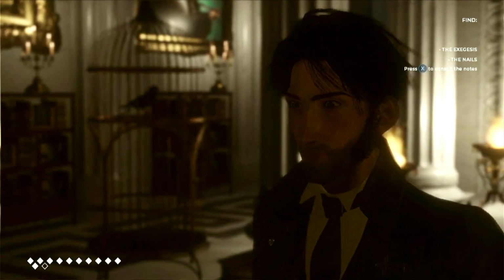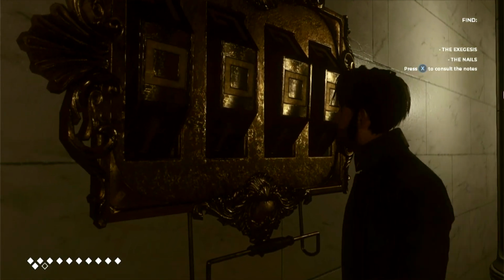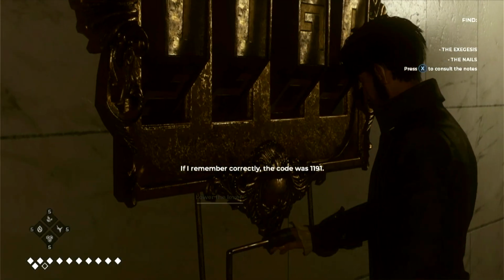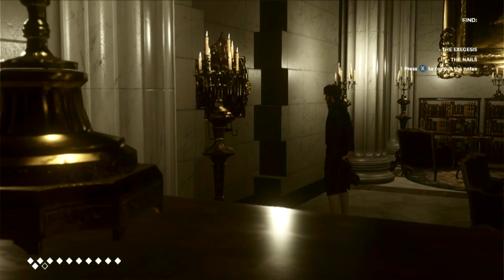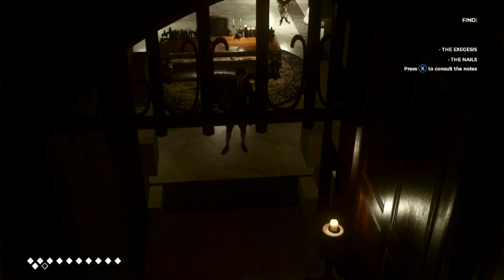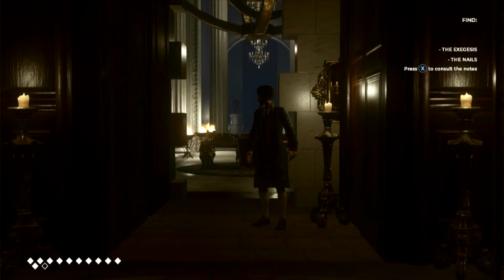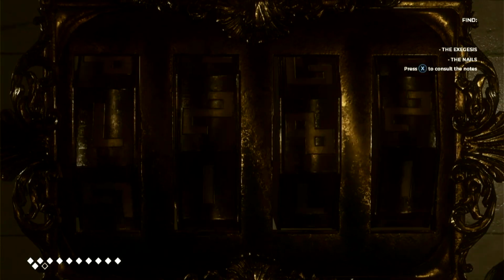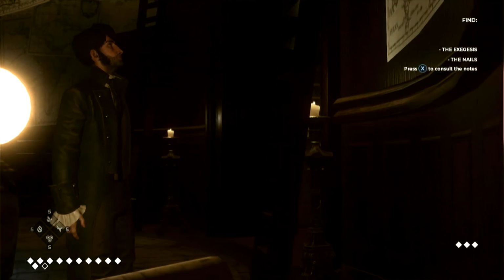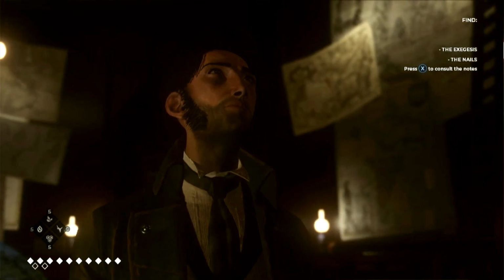Right. This time, it'll be a lot quicker. If I remember rightly, the code was 1191. Of course. The map of Europe. Someone's written 26 million in France. It's the estimated population of France.